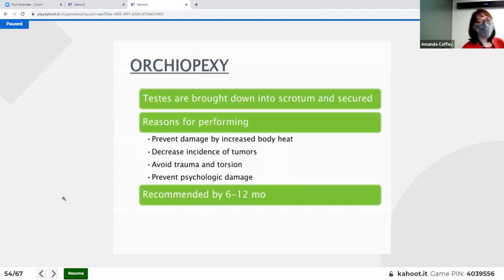Okay. So testes are brought down into the scrotum and secured. This is a procedure, this orchiopexy. This is the procedure they're going to do to help bring those testicles down. So they're brought down and secured. An incision is made in the location of the testes, either in the abdomen or the inguinal area, wherever they are.